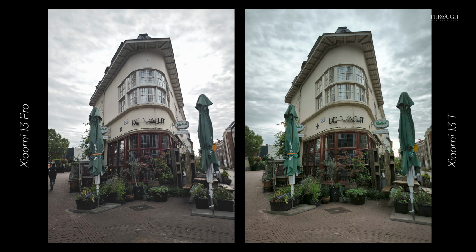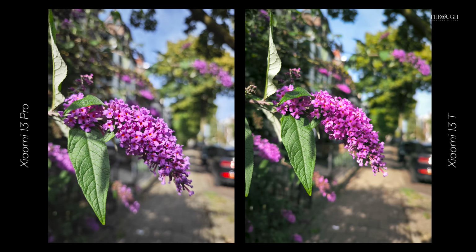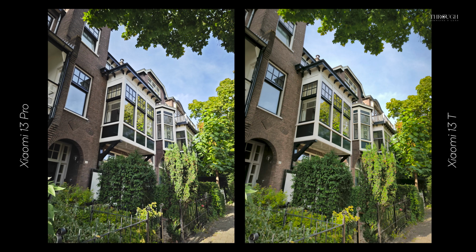When it comes to video recording, also I noticed that it does sharpen quite a lot more than the Xiaomi 13 Pro. This is not details, this is sharpening. Sharpening doesn't equal details, and I'm not the biggest fan of this. Either way, let's put on some music and show results of the two differences between what they both do in terms of camera performance.